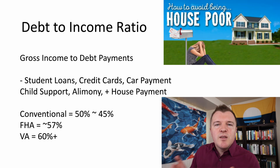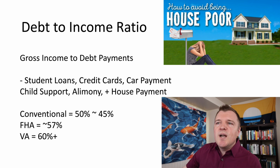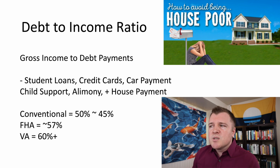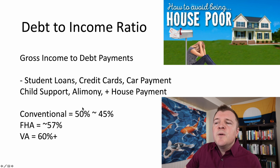The next big difference between the three kinds of loans is your debt-to-income ratio. When your lender looks at your tax returns, your bank statements, and your pay stubs, they're going to determine what is your gross income and what ratio is that to your current debt payments. So they're going to factor in student loans, credit cards, car payments, personal loans, child support, alimony, and then factor in the potential house payment that you would have to make if approved for the loan. And with a conventional, they don't want you going above 50%. So the range is between 50 and 45. But with an FHA, they're willing to have this go higher to 50%, and then with the VA, they're willing to go higher than 60%.